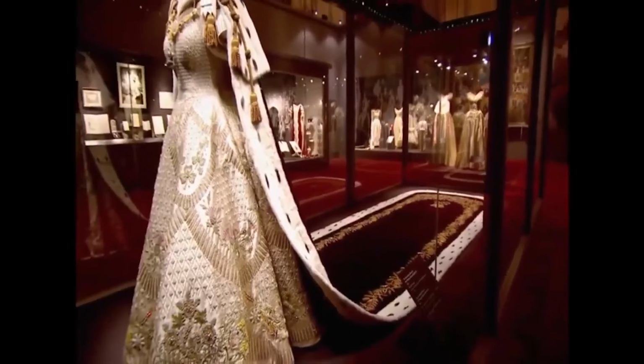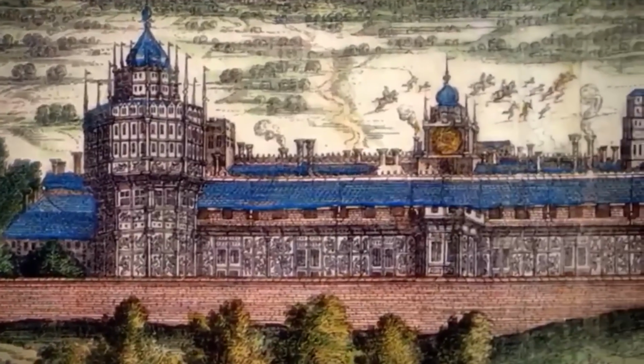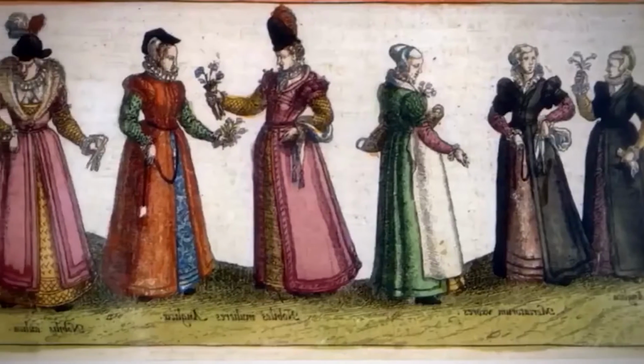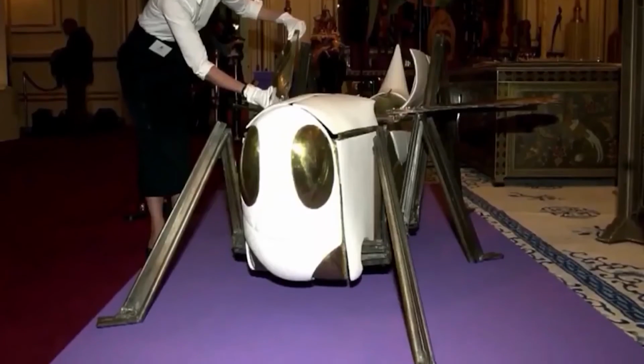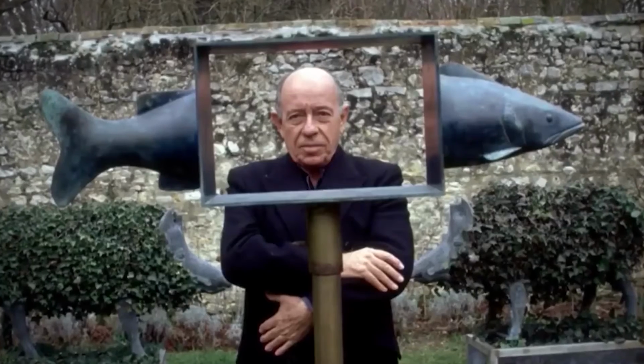Coming up on Secrets of the Royal Palaces, step inside the top secret dressing rooms of Elizabeth I. These were her secret spaces where the makeup went on and no man could go. And we unearth some of the most unusual gifts housed within the palaces. The gift was a massive 6-foot-long grasshopper made by the French surrealist artist François-Xavier Lalande.